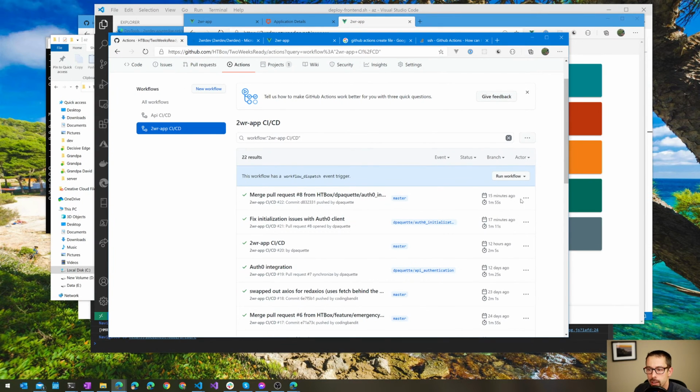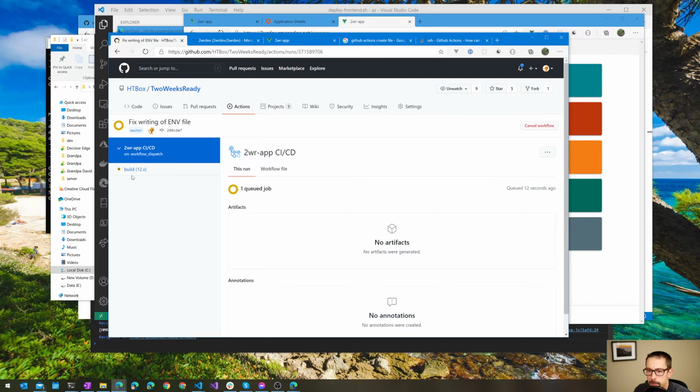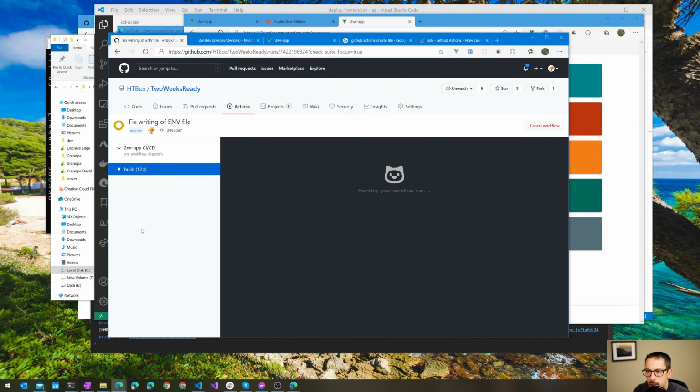Does that not run? These don't run for some reason when I commit just a change to the YAML file. I don't know why that is. But I added this workflow dispatch so that I can force it to run manually. Kind of annoying. But this should run with the new code now. And hopefully it doesn't take too long.